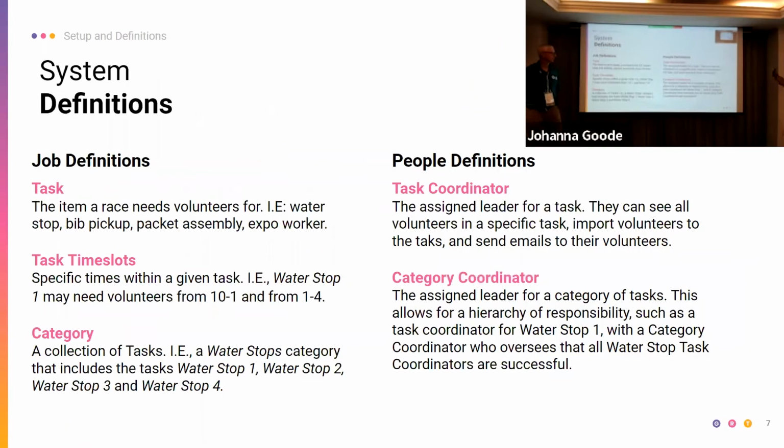Setup and definition. So just some of the terms that we use. When you're looking through our dashboard, what are you going to see? Job definitions. The task is the actual station itself. So let's use water station 1 and 2 as kind of the blanket, and you fill that in with whatever your needs are. But the task would be water station 1. That's one task. Water station 2 would be another task.